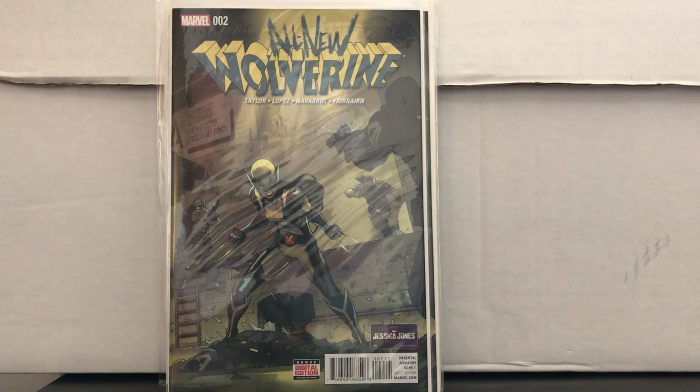X-23 is hot, here to stay for the most part. Wolverine in the title, it probably shouldn't have been overlooked. I personally didn't think about it too much, because I was just thinking, well, they've stuck for the most part to Wolverine being dead, mainly because they can do that Old Man Logan series. So they have Wolverine more or less, and X-23 is Wolverine. So pick them up if you can find them cheap.